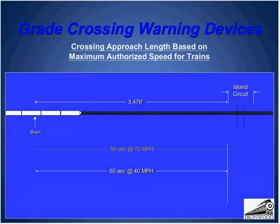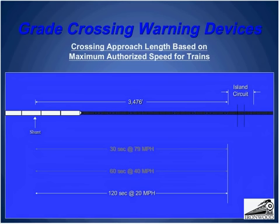For instance, if you have a 40 mile per hour freight train approaching that very same crossing, a motion sensor is going to give you 60 seconds of warning time instead of 30, because it takes the train twice as long to cover the distance between the termination shunt and the crossing. Okay? Now that situation gets even worse if you have a work train, say a 20 mile per hour work train entering a motion sensor circuit. It's going to take a full 2 minutes to travel from the shunt to the same crossing.